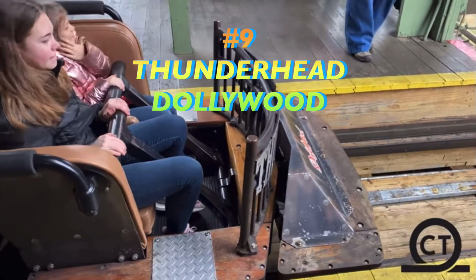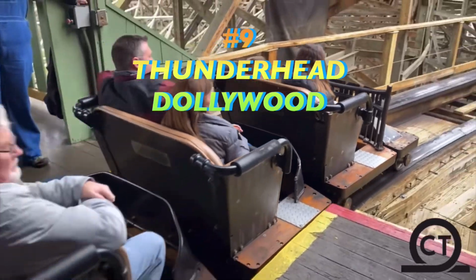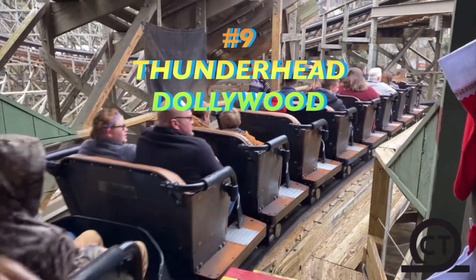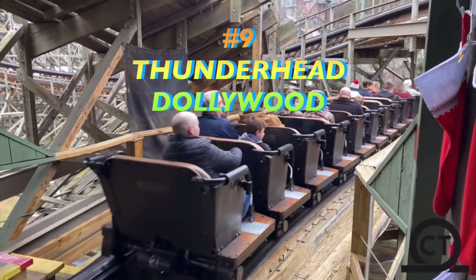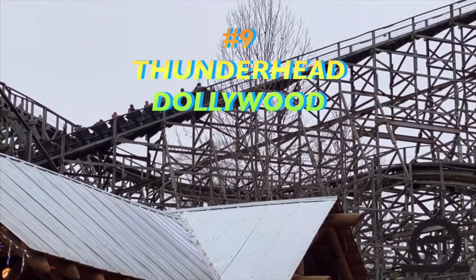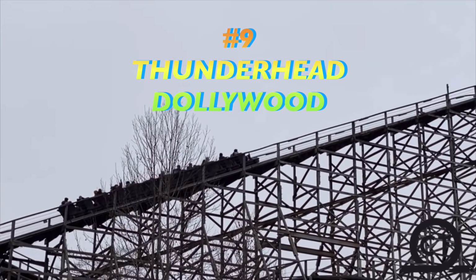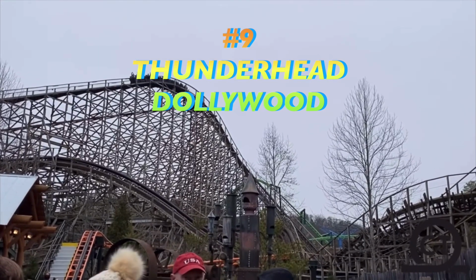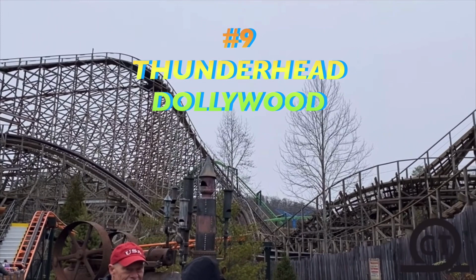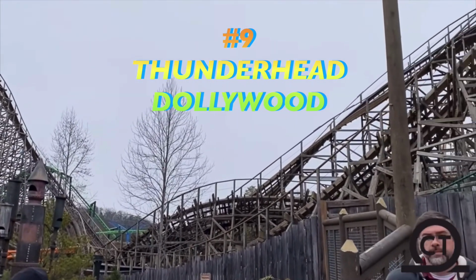Coming back to the Thunders, Thunderhead at Dollywood will be taking the number 9 spot. In the back row, this ride has a very good drop. Other than that, nothing is exciting. In the front row, however, this ride hauls through its layout, delivering some great ejector airtime and laterals. This was my 50th roller coaster that I've ridden, and it was a good one for sure. I also got a few night rides on this ride, and it was running crazy.